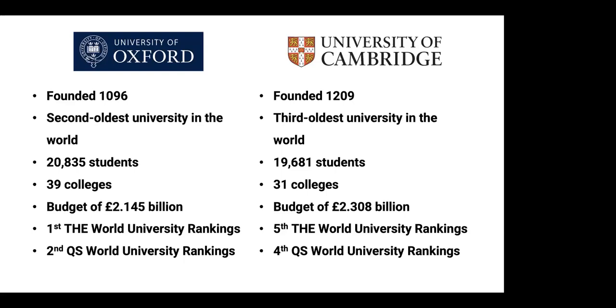In terms of world university rankings, Oxford is first, and in the QS World University Rankings, which is just a different website for all the European universities, it's second. They're quite well known in terms of research, student satisfaction, opportunities and things like that. The University of Cambridge was founded a little bit later, and it's the third oldest university in the world. Similar to Oxford, it also has colleges, and it's 5th in the World University Rankings and 4th in the QS World University Rankings.